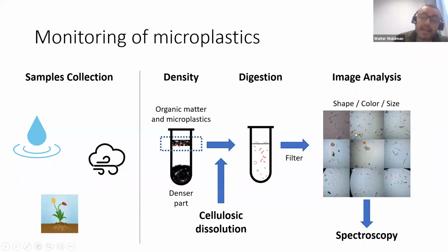Then we digest this organic matter. We use a reaction in order to make this organic matter vanish. So we have just microplastics, then we go to the microscope and we see the microplastics. And then we go to analytical equipment to say which plastics there are. Without spectroscopy, which is the struggling part, you can say you have a lot of plastics, but not which kind of plastic they are.